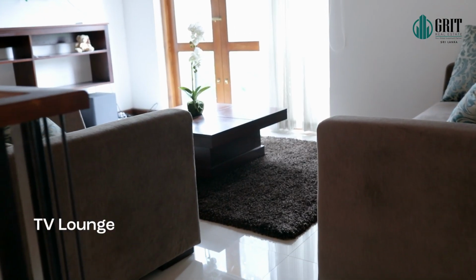This is the ideal TV lounge area for anyone to sit back and relax after a tiring day at work.